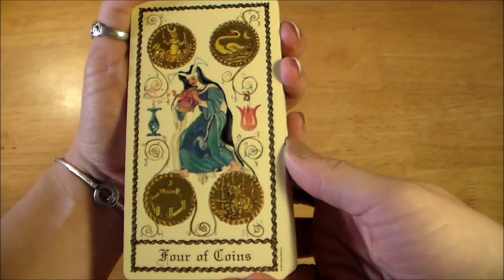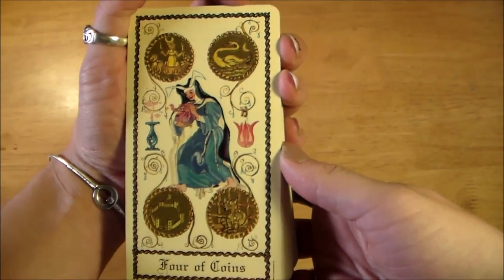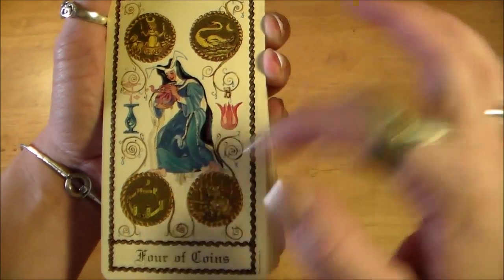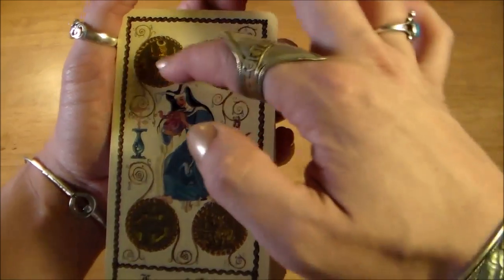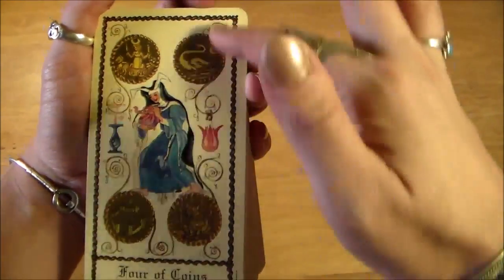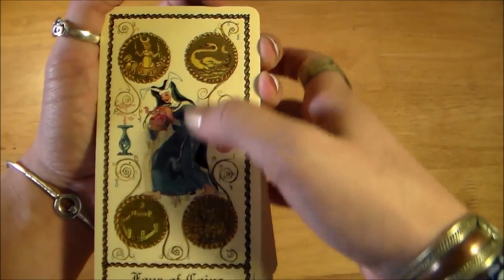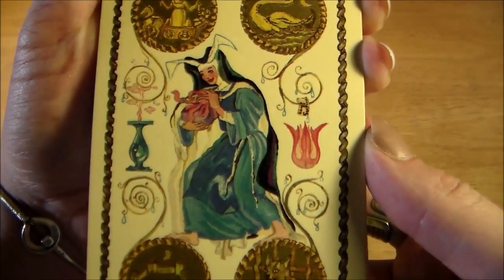And then the Four of Coins is associated, Attila-wise anyway, with the moon. So actually you have several lunar things going on in the coins here. They look to be a lot of Artemisian or Diana references here too. The caged cat. But in the center here you have a nun opening a present. Like a flying nun.